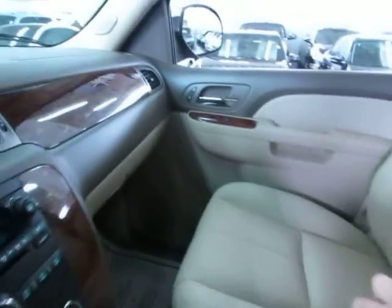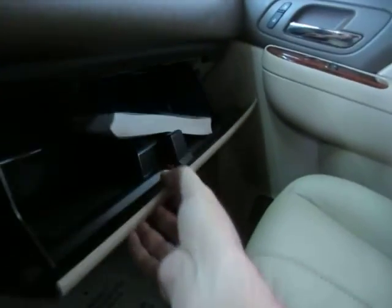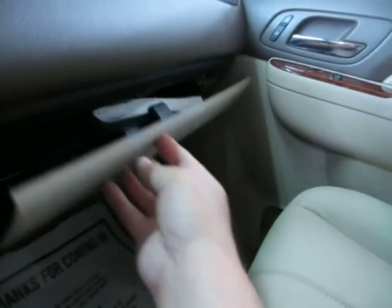If you're going to open it, you're going to want to remove the phone because it will flip back and fall out of the place. And here you have a nice deep storage. And in this deep storage down here, you got a cigarette lighter adapter and a USB port. Your main glove box is over here, and in there is the owner's manual.